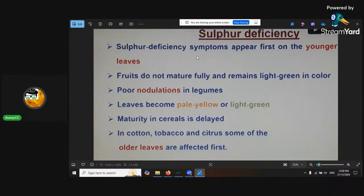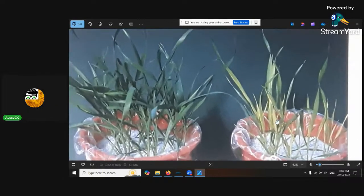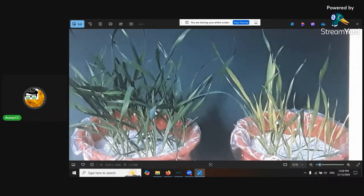Now, deficiencies are a bit harder to pick, and it should first appear in the younger leaves. Fruits do not fully mature and remain light green, so it's a pretty good indication. Leaves become pale yellow, poor nodulation in legumes. There you go. You can see on the left is the control, on the right is the sulfur deficiency. This is in wheat. Just like a yellow, you think, oh geez, it's probably a nitrogen thing. But notice it's in the younger leaves, not the older leaves.